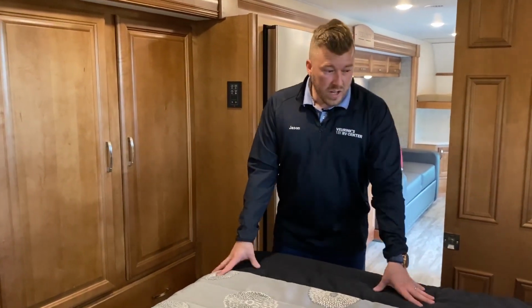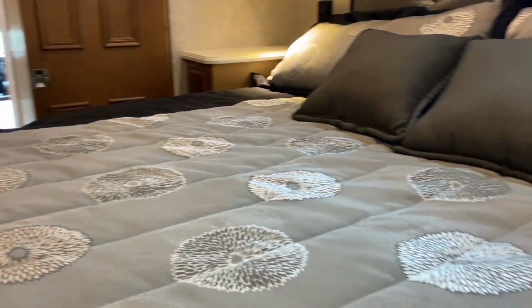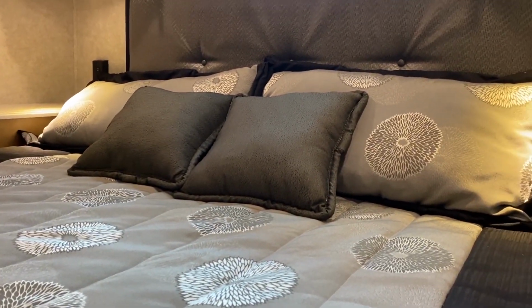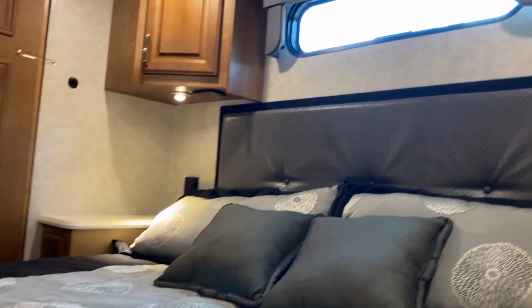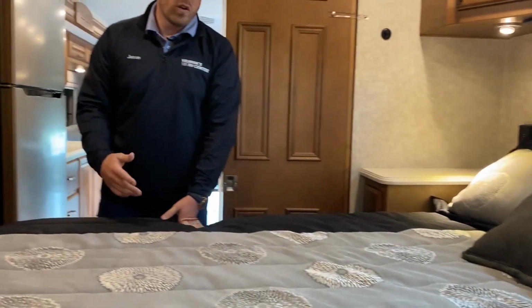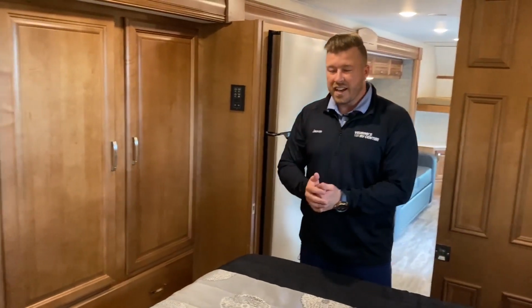Now back here in the bedroom, what we can do on this floor plan is give you the king size bed. And what's really nice about these beds is they don't have to flip up when you run the slide in. So a lot of these guys that are building these things end up poor engineering, and the bed has to flip on top of itself when the slide comes in.